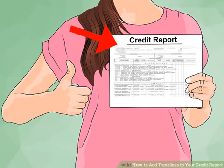Adding trade lines to your account can easily destroy your credit score if you are not extremely responsible with the new credit accounts. In fact, a wise suggestion is to not even use the new credit you have, or only use it once a month for a small amount just to show positive repayment history.